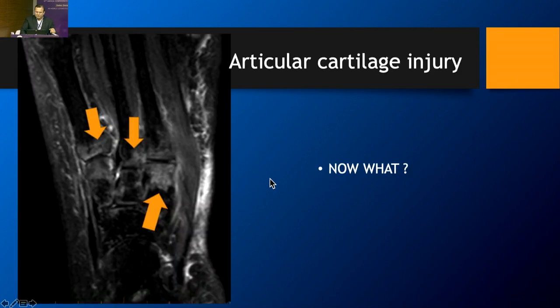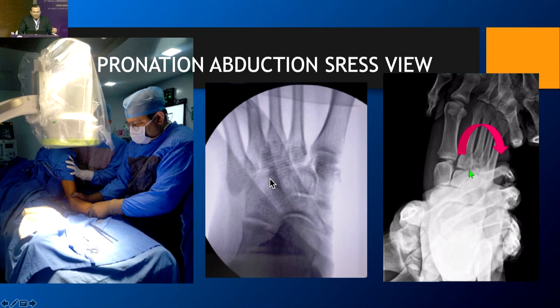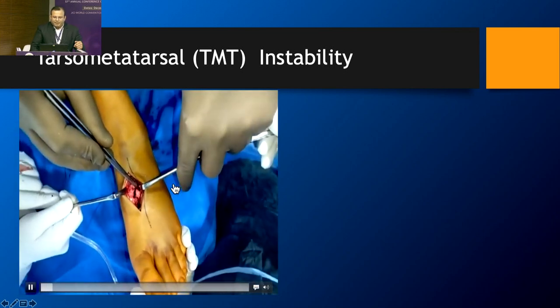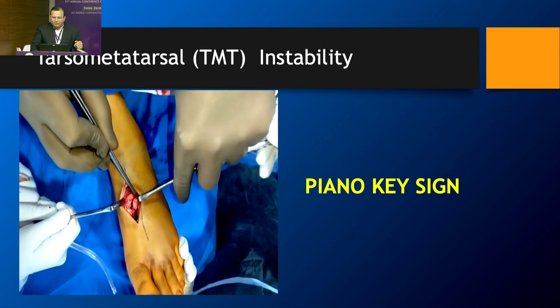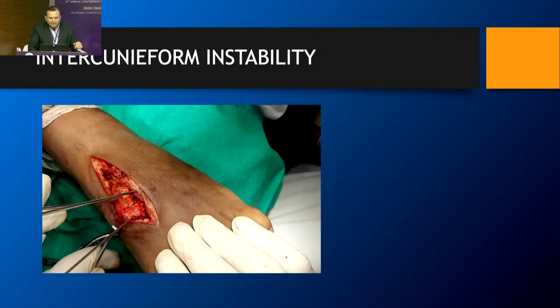for the fusion because this was really non-salvageable at the end of 2 months because of these kinds of changes in the CT and the MRI. And look at the foot level, this was abducted, and instability was assessed intraoperatively because it was 2 months, and we found there is a lot of instability. I mean, a kind of flexible instability was still present intraoperatively, and this was the diastasis level. TMT joint instability, this is called the piano key sign, was still present at 2 months, and this is the dorsal subluxation of the second metatarsal.